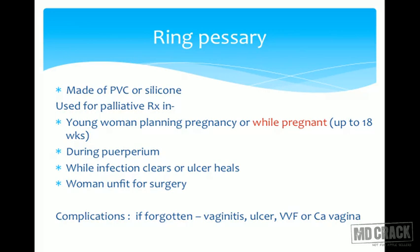She can use it for a while in pregnancy or during puerperium, or sometimes if there is a decubitus ulcer, for healing of that ulcer or for getting the infection cleared, we can use a ring pessary for a while. Sometimes it can be used in women who are unfit for surgery, but again it depends on her comfort level, how far or how long she wants to use it.